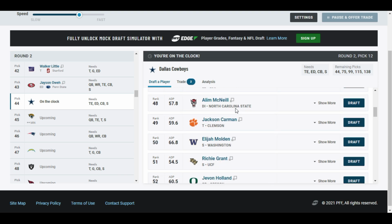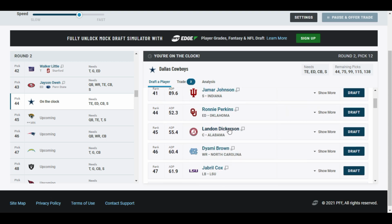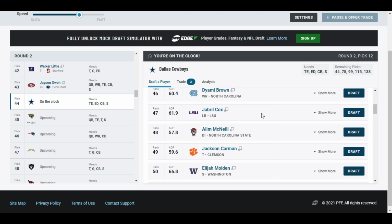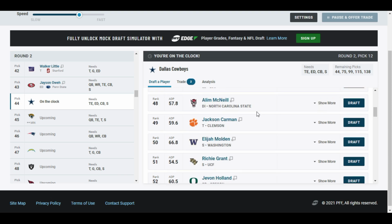Also, of course, we know we can still stand to patch up that free safety spot, so we could be looking at a guy like Richie Grant, a guy like Jamar Johnson, some guys that are going to be able to float over that deep third middle of the field, get sideline to sideline, and make plays on the football.